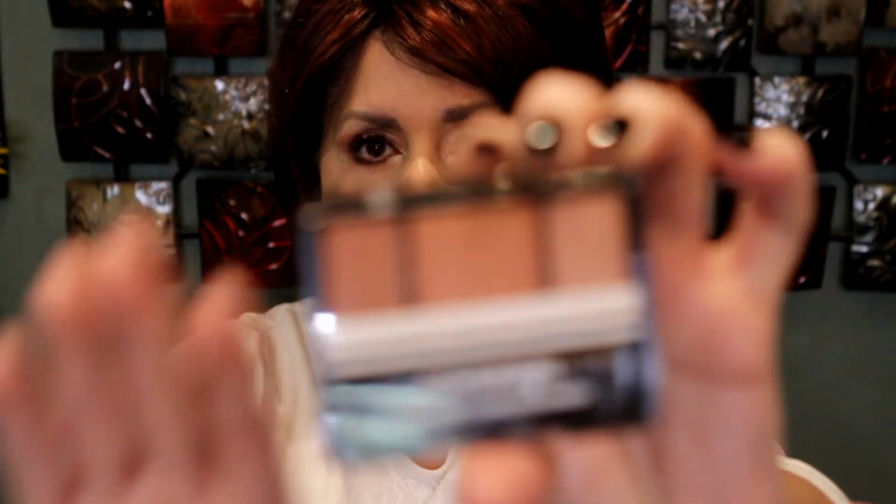Alright, so now for blush, I have a couple of these CoverGirl Instant Cheekbones, and this one, if you can see, is more of a neutral. This one is 240 Sophisticated Sable. So I'm not going to use any bronzer. What I'm going to use is both of these blushes right here as a blush, and then I'll add a little bit of the pink from the other side, instead of using a bronzer.